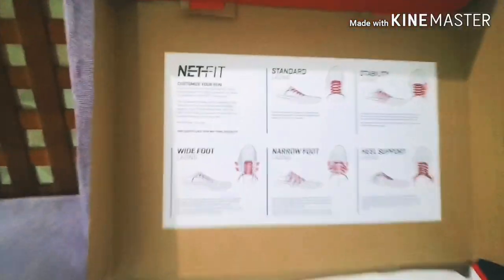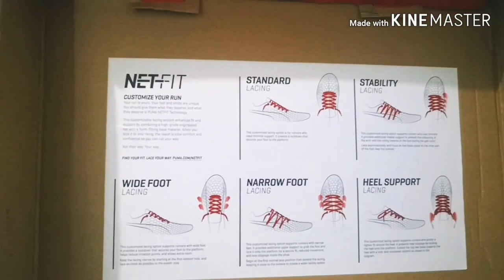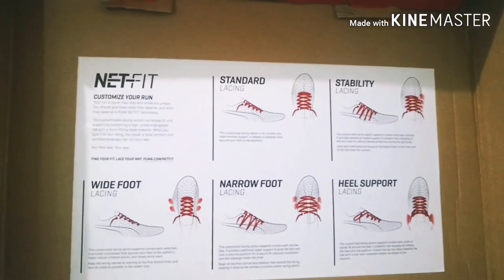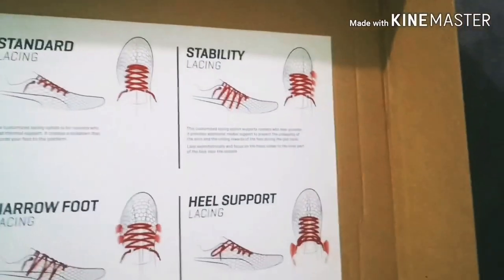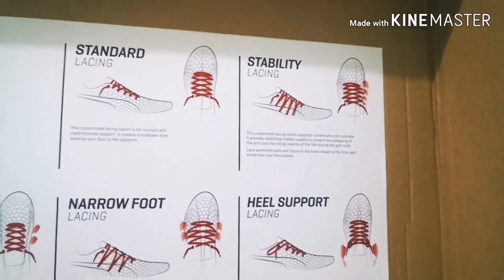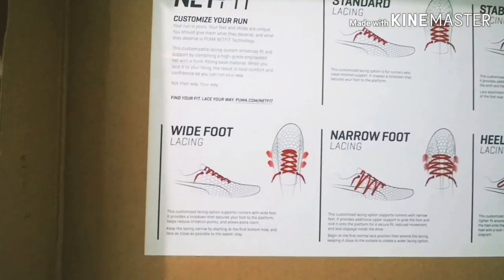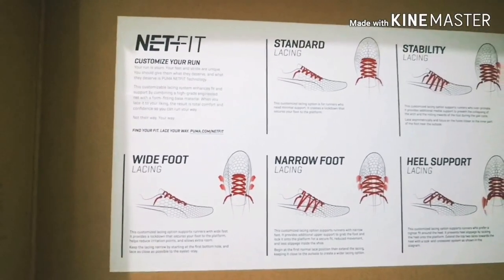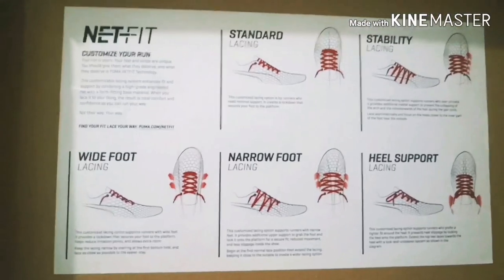That's the shoe. And let's check this first, guys. It says here, NETFIT customize your run. And then it has standard lacing, like the usual we do on our shoes. Right there, oh. It has stability, which will improve your training capabilities. What else? It has wide foot lacing, narrow foot lacing, and heel support lacing. Those are the 5 options to support your foot.